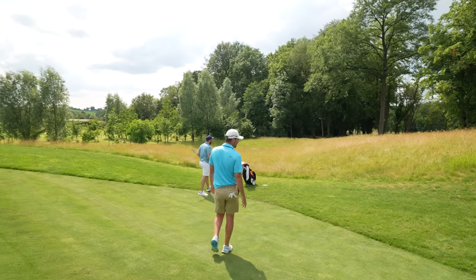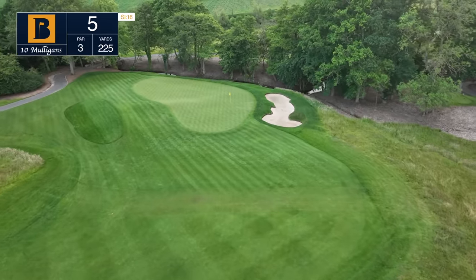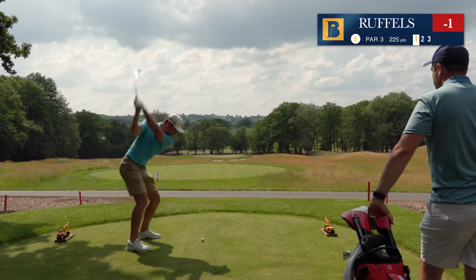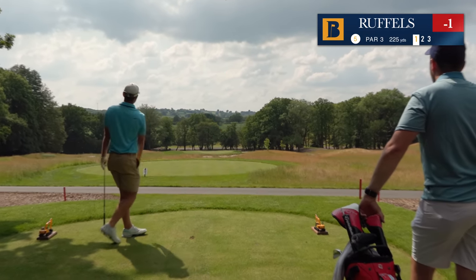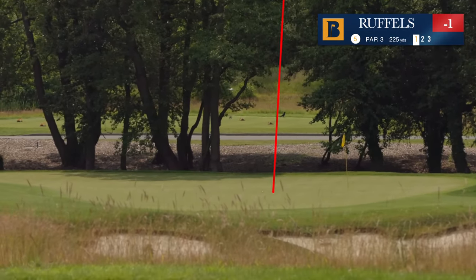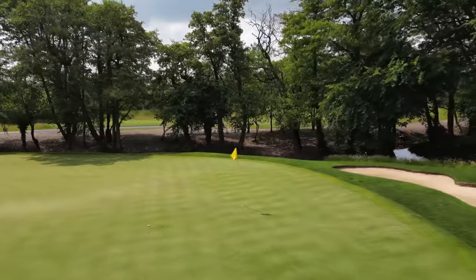Yeah, I wouldn't have ended up here had I known the course. 225, it says it plays 20 yards downhill though, so it's playing 205. I'm kind of thinking it's not one that I can be super aggressive with. Oh, that is one of the greatest golf shots I've ever seen in my life. I just need to play how I would. If I need a mulligan, I take a mulligan. I think I'm thinking about the mulligans before I play.